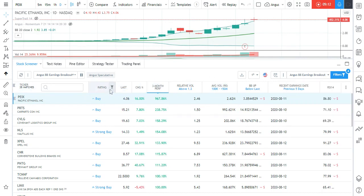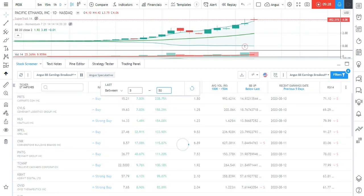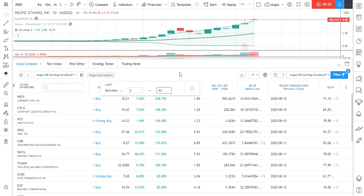So those are the headings that I use here. So the ticker, the rating, which I don't pay much attention to, the last price, because what I might say here is, well, I want to find the really speculative stocks. So I might say, show me stocks where they're between, let's say, $5 and $50. I think that's probably a good range. I can imagine that stocks at that sort of level might be a bit more volatile, might be likely to jump up. And of course, I can buy a lot more of them.